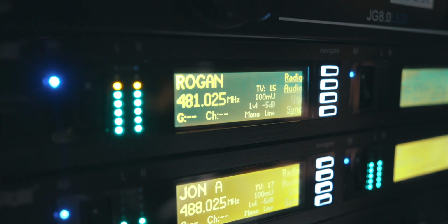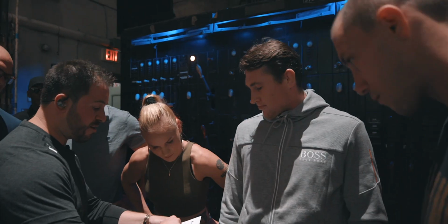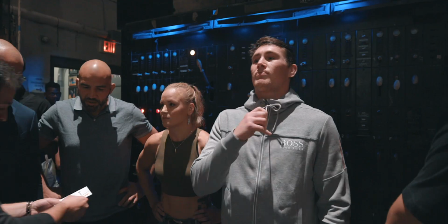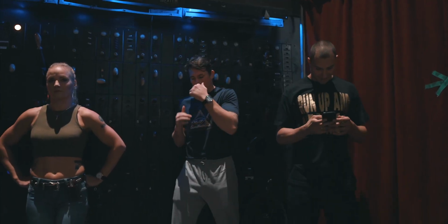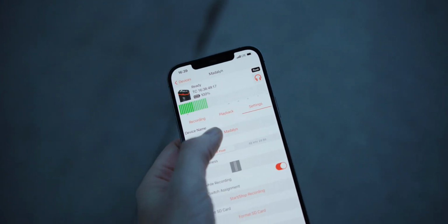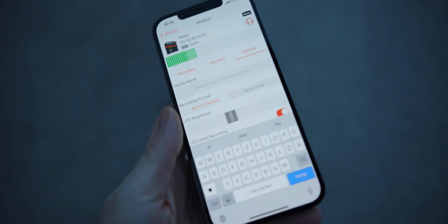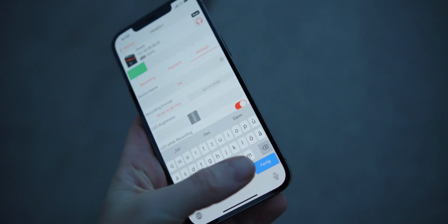Let's take the following scenario. You're shooting a documentary and you have, let's say, 4 people in the shot. So you place one of these Tentacle Track E systems on each one of your subjects. In the Tentacle Track E app, you can now rename every device according to the person it's connected to, and that makes it so much easier in post-production afterwards.